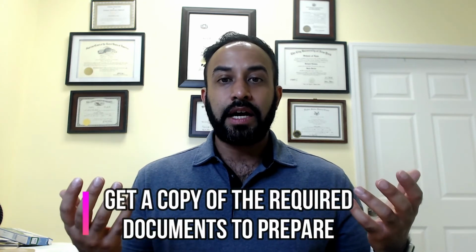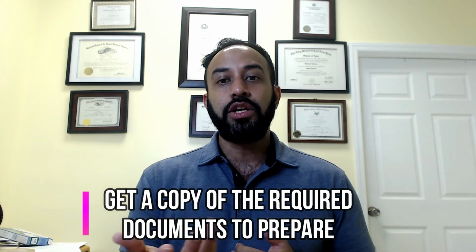Step 2 is to get a copy of the necessary documents for filing, the petition and the schedules. You can go down to your local courthouse wherever you'll be filing the bankruptcy, and they likely have copies available. Alternatively, you can go to your court's website and print out a copy of each of the documents that you'll be required to file.